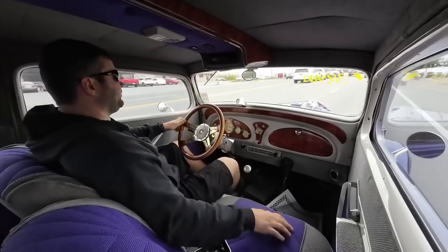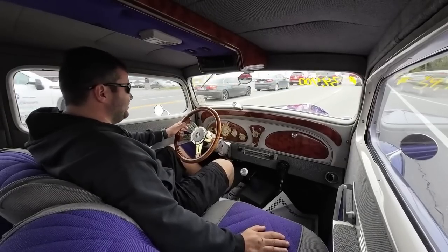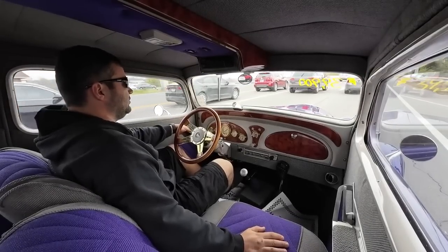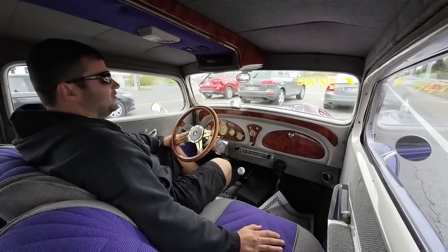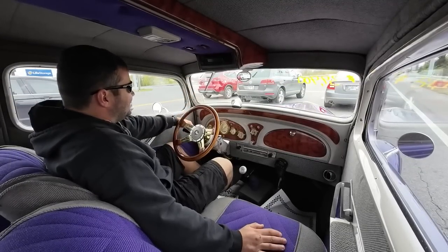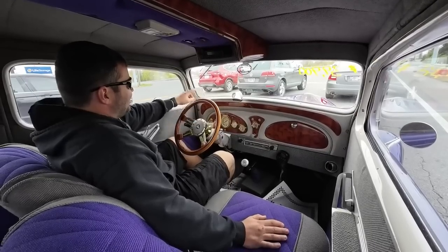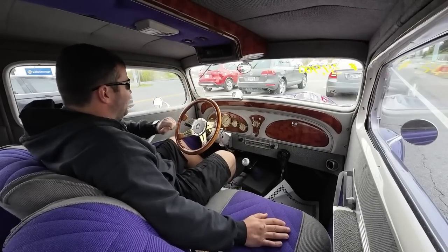Tight steering. Speedometer's working. Looks to be correct on this one. That's kind of cool. You can touch the washer switch on there and it'll move it just a little bit at a time. That way if you need to adjust it back up. Because this one you got to play that game where you cut it off right in time.